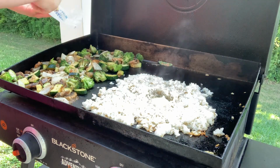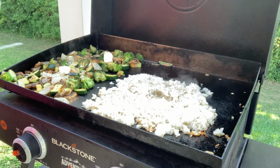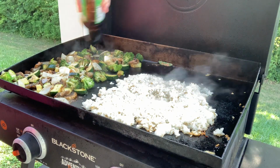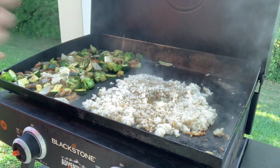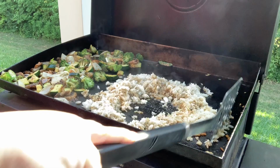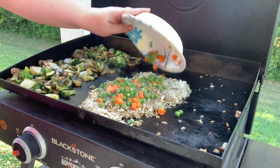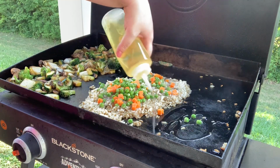I'm going to add a little pat of butter to the vegetables and rice. Then I'm going to add some soy sauce. And like I said earlier, make this your own. If you want to add sesame oil or oyster sauce or whatever else to your fried rice, your vegetables, your meat, do it. Just go for it.